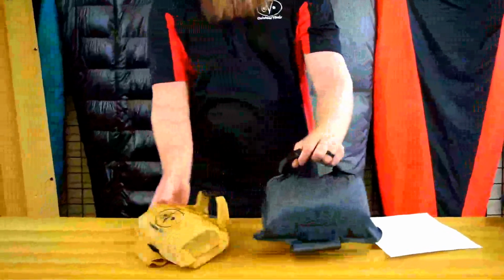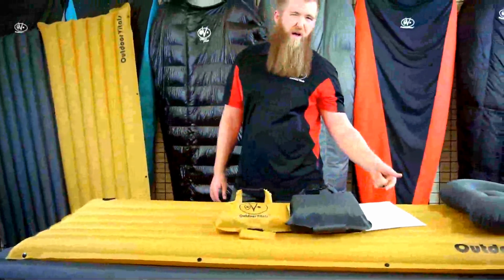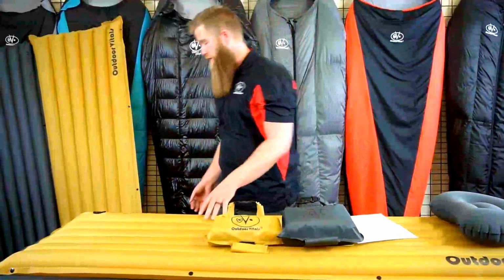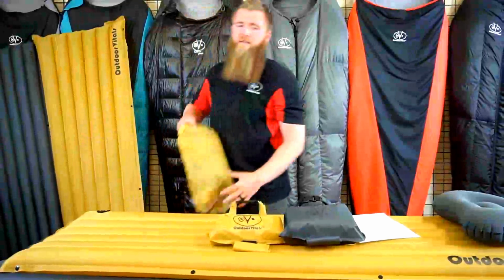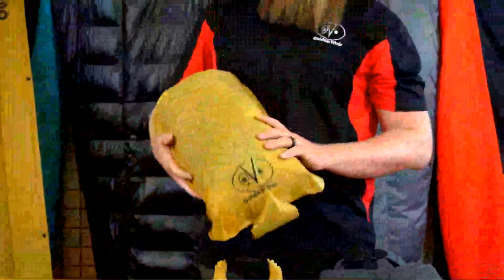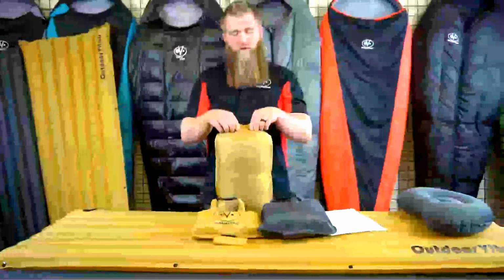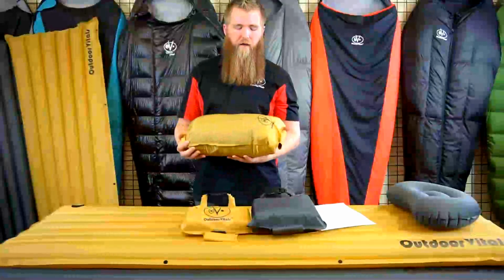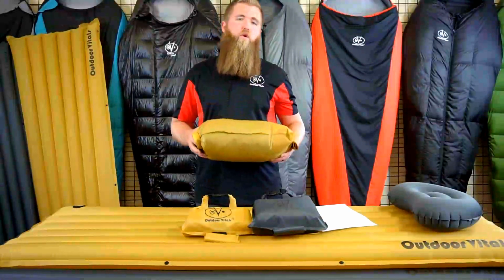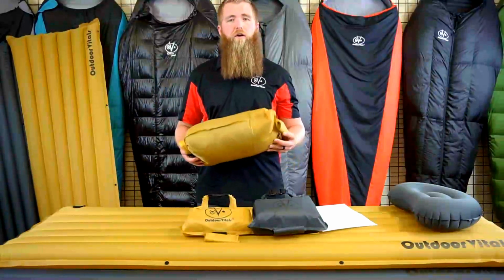The other cool thing to note is these compression sacks are 12 by 21 inches, and the usable space in them is about 30 liters. So what I did in this bag right here is I have my sleeping pad down in the bottom, and I stuffed in a Summit 20 on top of that, and still had room to roll that over and seal it off. So now I've got my sleeping pad and my sleeping bag in the same bag. It's completely waterproof, and so I feel very safe having it next to my water bladder and things like that.